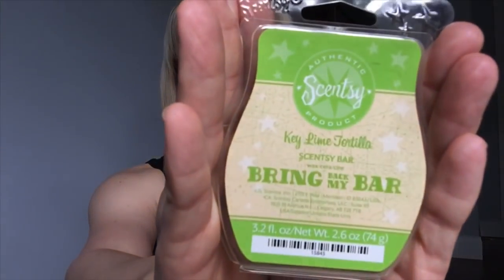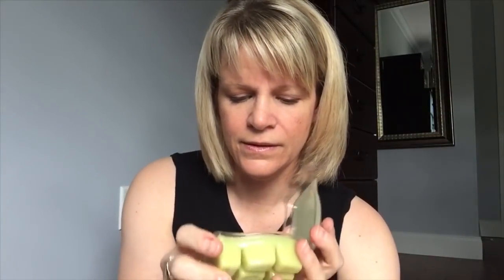The next one is Key Lime Tortilla, which was also obviously an older Bring Back My Bar. And this is basically just lime and kiwi summarized. Soft again. Kind of reminds me of cucumber lime, but on a softer side of things. Oh my gosh, I don't think I'm going to get it out. Yeah, it's almost like if you took cucumber lime and mixed it with sweet cucumber, I think you'd get something similar to this.